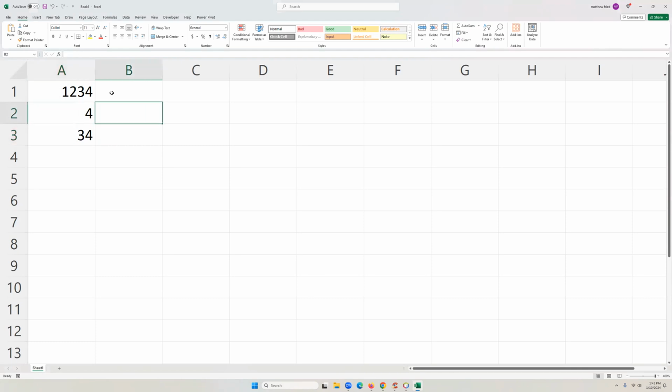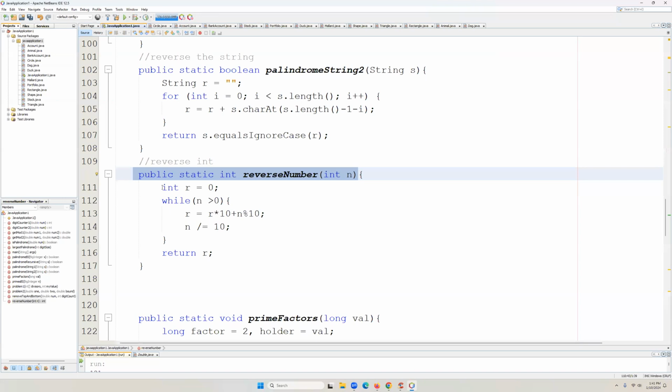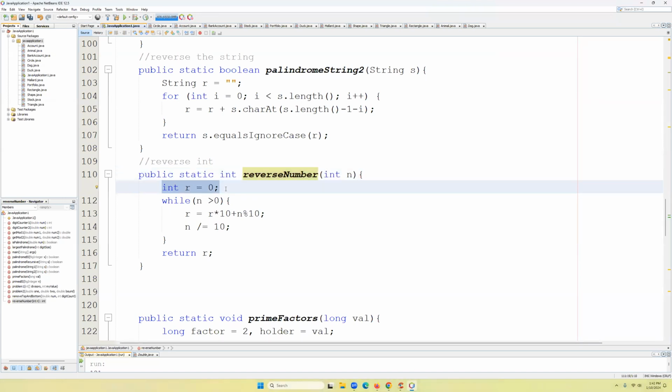Now, if I wanted to look at the last digit, that's how I look at the last digit. If I want to get rid of the last digit, I need to do something like this: divide by 10, and then take the integer part of that, and that's going to be 123. So it's 123.4, I take the integer part, and that's 123. So that's the trick we're going to use over here, where r is going to be 0. That's going to be my r for a reverse number.